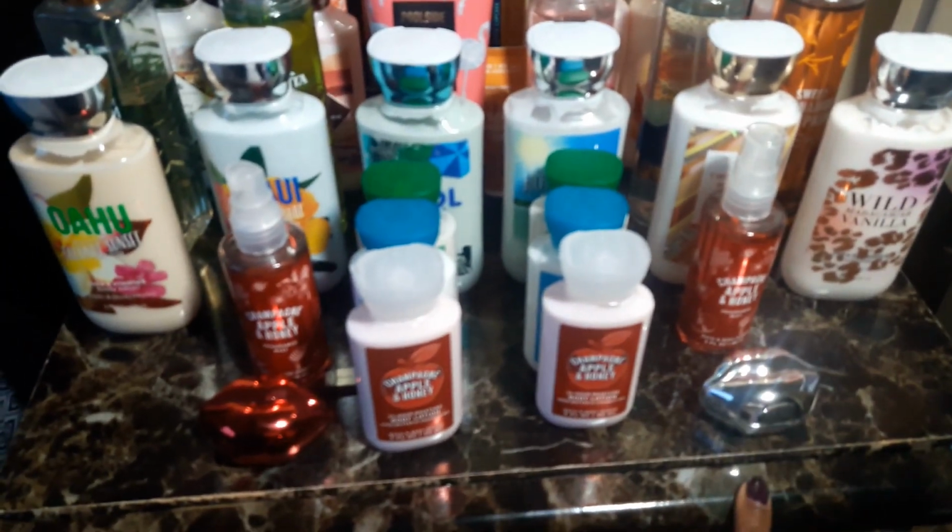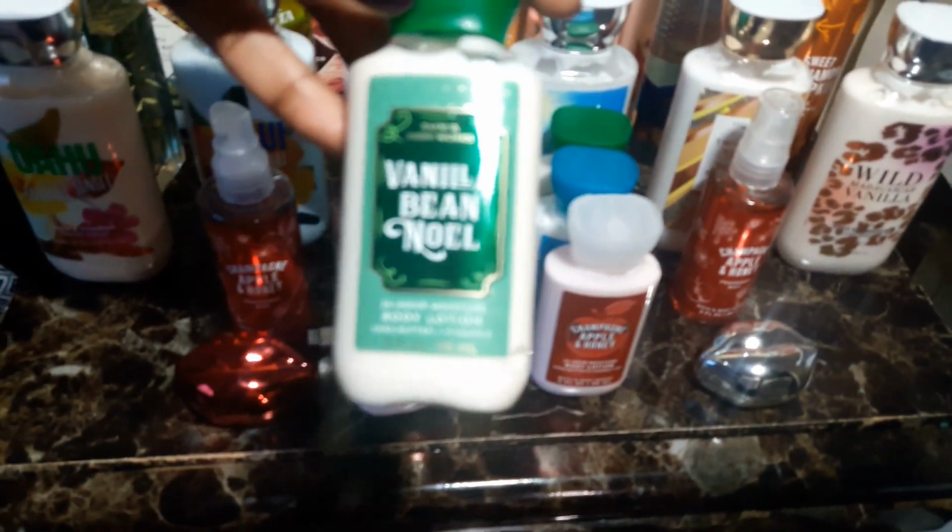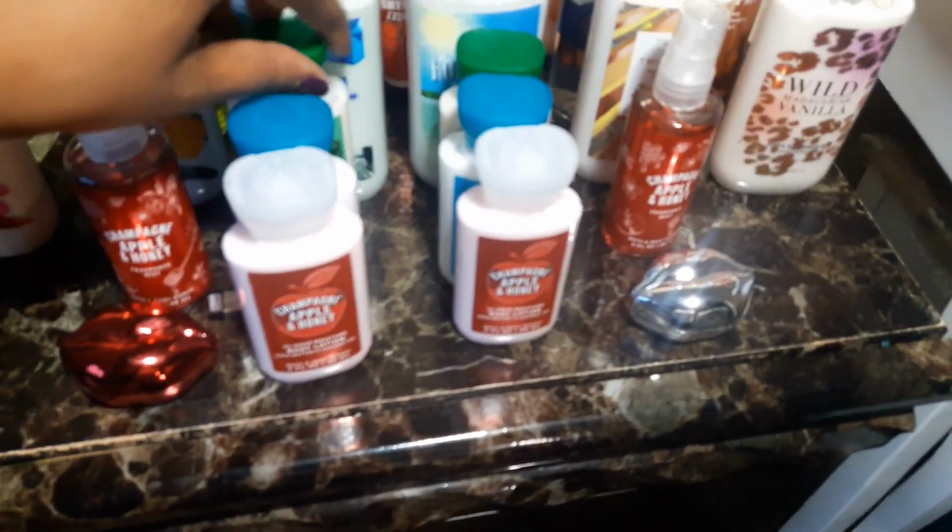These right here were in a stocking from Christmas, so I know they look cute, but you're not going to find those at Bath and Body Works. But what I did go ahead and get was two of the small Vanilla Bean Noels, which is my second favorite scent ever from Bath and Body Works, and the other one is over here.